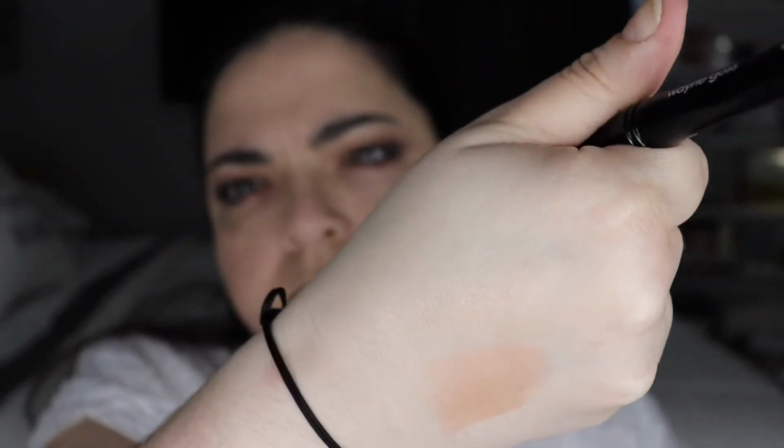I am going to use Wayne Goss, the number 2, and apply that for the bronzer. Let me do a quick swatch on the back of my hand. It is very light, very subtle. That's the way I like it. There's a highlight on the top and the bronzer on the bottom. So this is what it looks like on the brush. And I'm just going to apply it on the perimeter of my face like I usually do.